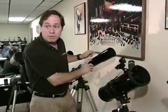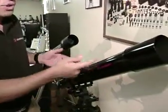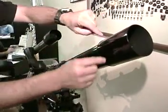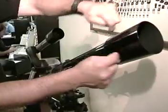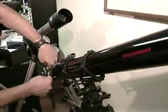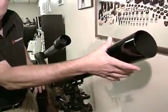Now, these are reflectors. The next type of telescope is a refractor. Refractors are generally the long, thin telescopes that you see. And what most people associate with telescopes is this long, thin design. This has a refracting lens, actually a couple of lenses right here. The light comes through, is refracted, and goes right out the back here. So it's a simple design, but as you see, it's really long.